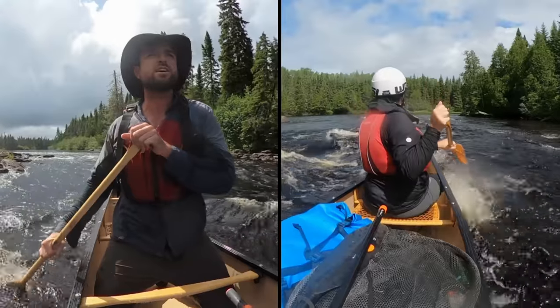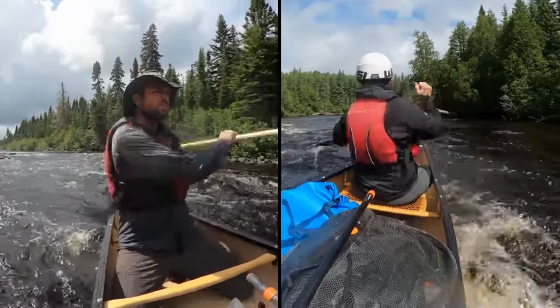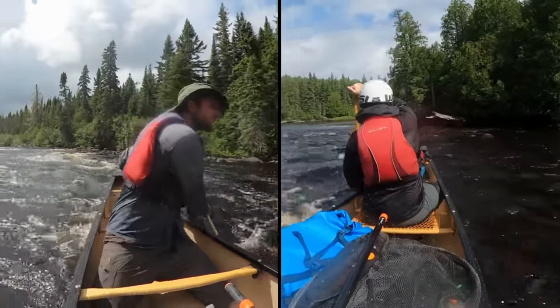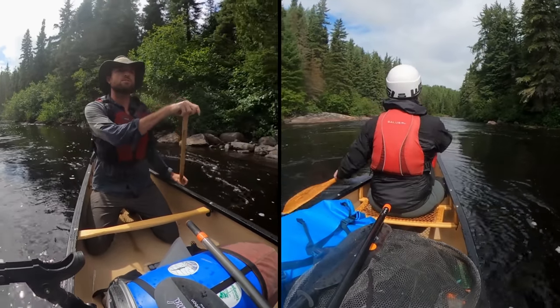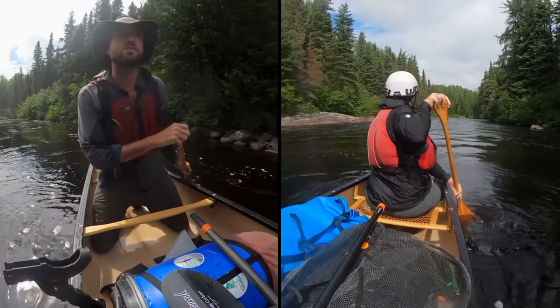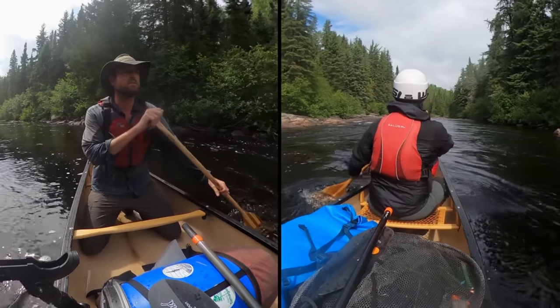Okay, there's the rock. Cross draw, yeah, cross draw. Nope, cross draw. Yeah, and now draw, draw. Whoa. All right, we're flying down the river. This is the most challenging rapid that we'll face today. Probably a C2 technical. Nothing crazy, but lots of maneuvering required, as I recall.